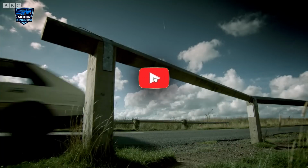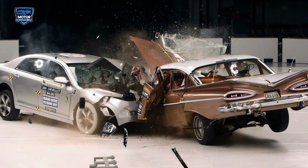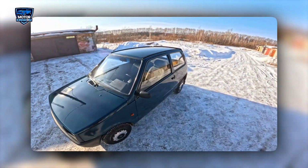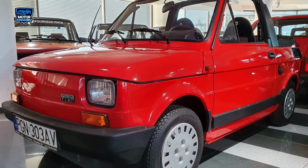In today's video, we're talking about the Soviet models that had the bad reputation of being rolling death traps the moment they left the factory. In this era, form often took precedence over function, innovation was stifled by bureaucracy, and safety was frequently overlooked as manufacturers cut corners to hit quotas.